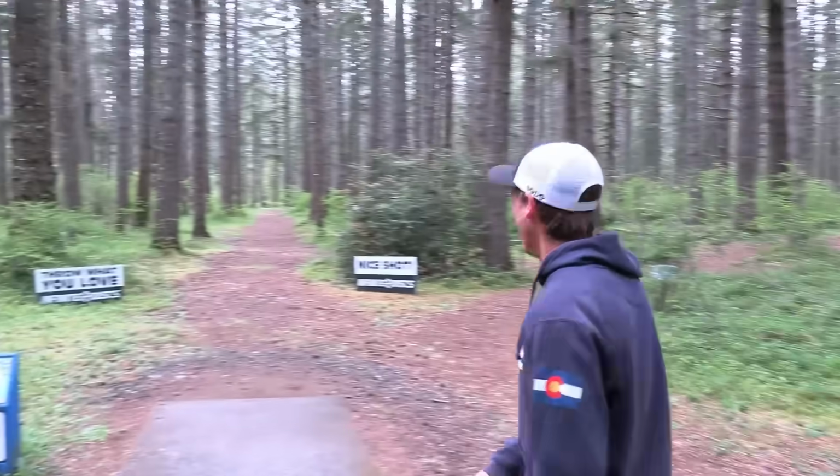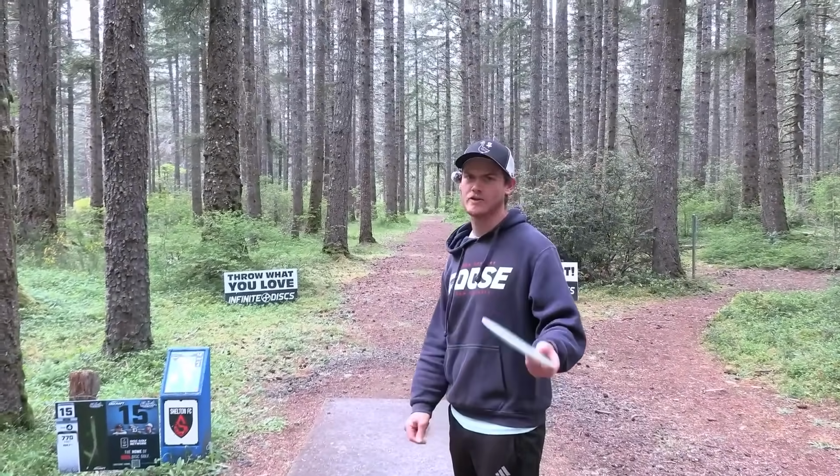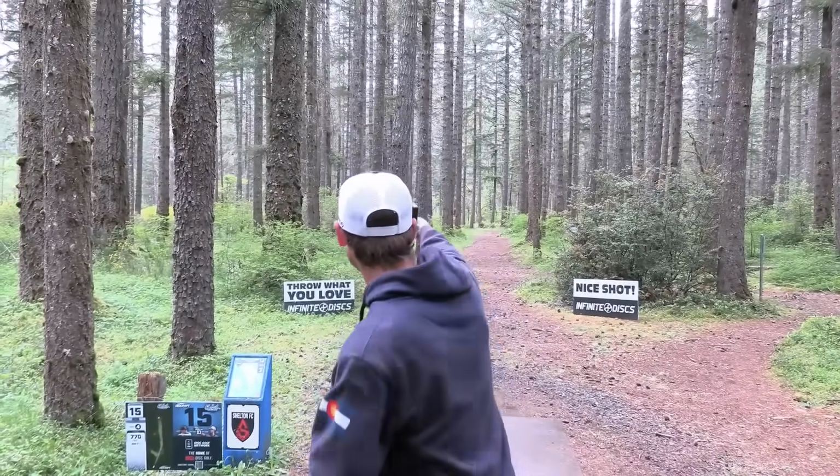Fair enough. I'm going to throw probably the most common play on this hole. Okay. I'm going to go onyx around the right side of that tree. So if I mess this shot up, you know. Just kidding. I messed up almost every shot this round. I can't talk.